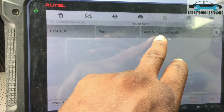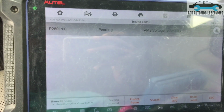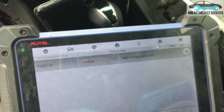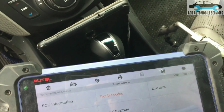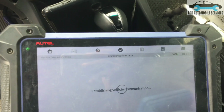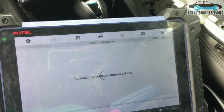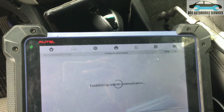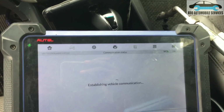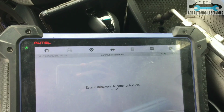This pending code is AMS voltage relay rationality, which is, so now there is no fault code again. Let me go to live data and see if I can get any data related to the map sensor too. You don't get any data related to it here, and now the vehicle is running perfectly. So I'll check the wiring connection and see where the break is, and we'll fix it and call it a fix.